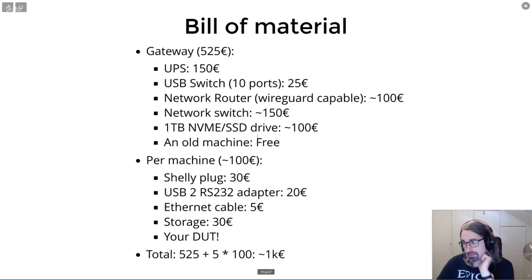We are thinking about making it possible to just have a Raspberry Pi, so that would be very cheap, or any other single board computer would work. And then you've got a per machine cost that is quite minimal. For instance, let's use the Shelly plug. That's $30, the most expensive one. Then the USB to RS232 adapter for the serial console, I put €20 because sometimes you need two if you need USB to USB, with RS232 in the middle, and the null modem cable. But €20 is fine, especially if you get them from eBay.